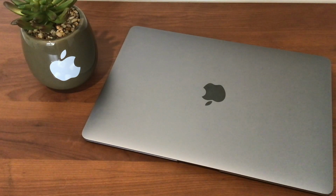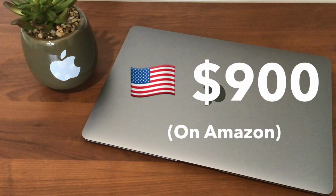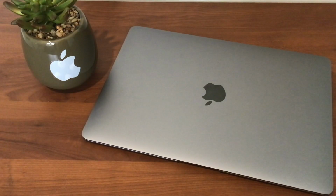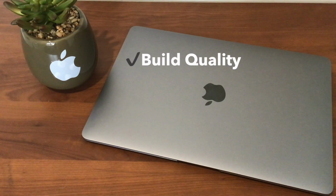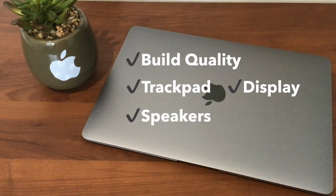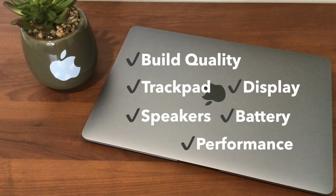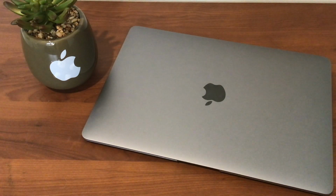With the M1 Air selling for only $900 on Amazon, there's no doubt that it's a killer of a deal. When you compare it to other Windows laptops in its class, it's almost certain the MacBook Air always had better build quality, a much better trackpad, superior speakers, higher display quality, much better battery life, and almost always better performance in various different aspects. For example, it comes with the major benefit of having very high single-core performance, which gives you incredibly impressive web browsing performance compared to many other laptops.